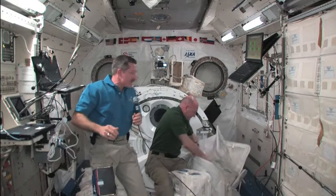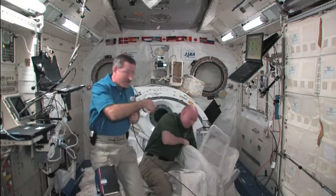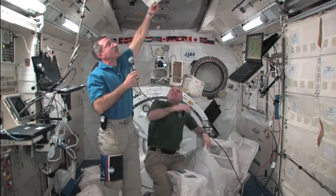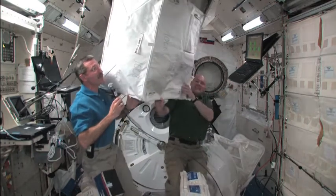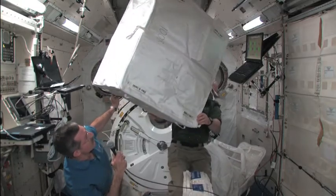We can actually store things that happen to be bigger than any of these standard sizes, and we can store them in bags that are almost unimaginably big, that you could fit several people in if you wanted. And this is one example of one of those.